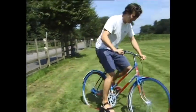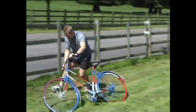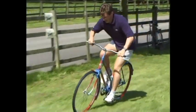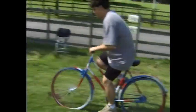Oops, what's happening? That looks good. Nice dismount. There's something missing from this bike that stops them from keeping their balance. Take another look. Oh, hardly started. Oh, this is good. No, it's not. Actually, it's not impossible. Well done, sir.